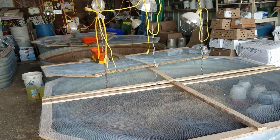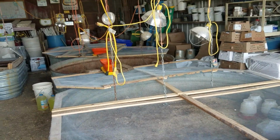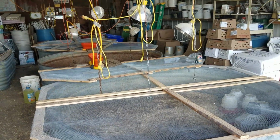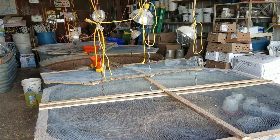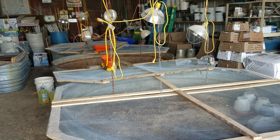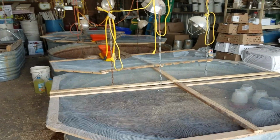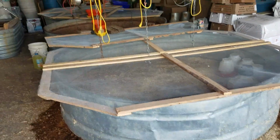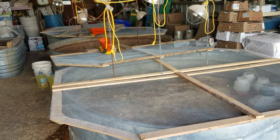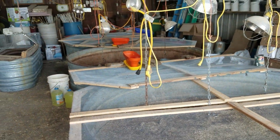It's early part of July. It's hot as usual. This is our brooder house, where all of our pasture raised broilers, chickens, turkeys, ducks start out. It's our shop that we have 3, 7, or 8 foot round cattle water tanks, and then with hardware cloth lids to keep the birds in and or the predators out.